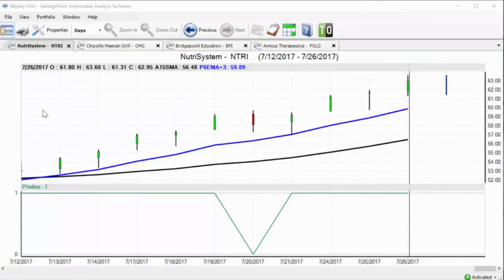We have a ton of really great opportunities to take a look at today. We're going to go ahead and start with Nutri Systems, move on to Chipotle Mexican Grill. We've got Bridgepoint Education and also Amicus Therapeutics in that healthcare sector where there is just a ton of volatility and opportunities really to the upside and downside. So let's go ahead and start here with Nutri Systems.